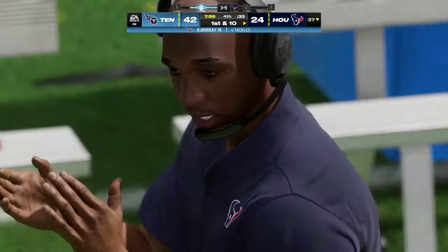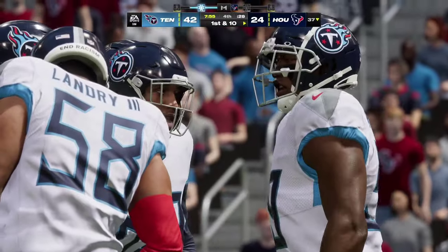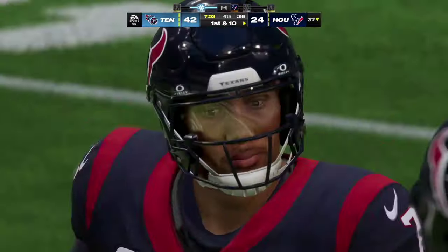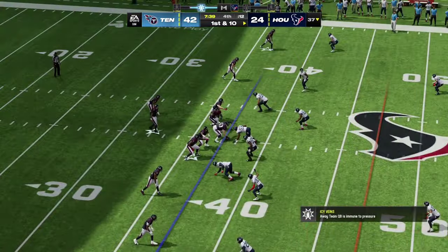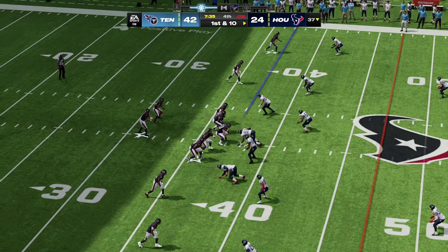You and I talk often about trying to hide receivers in certain situations, but a guy of his size, you can't really hide him. But the tight end drag route, definitely an effective way to sneak him across the formation for an easy completion and a first down.